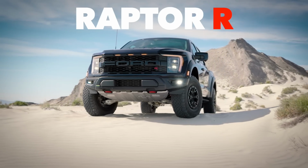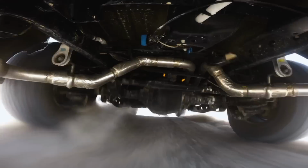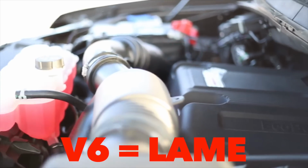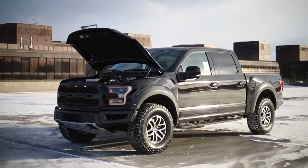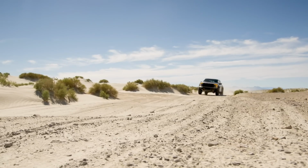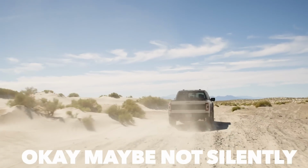Meet the new Raptor R, the most extreme truck you can buy from a dealership. And it's been a long time coming. You see, enthusiasts weren't exactly the biggest fans of Ford's choice to put a V6 in the second-gen Raptor. It felt almost sacrilegious. Putting salt on the wound, Ram released the Hellcat-powered 702 horsepower TRX. Well, Ford's been working in the background silently producing the craziest truck ever made.